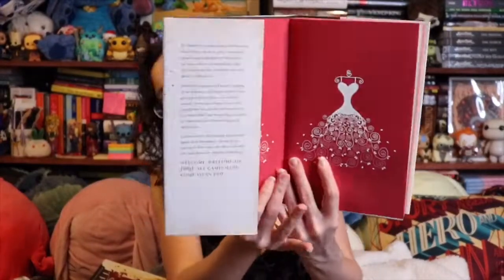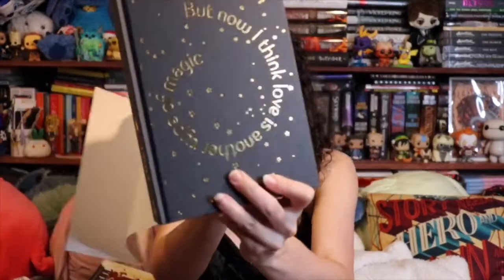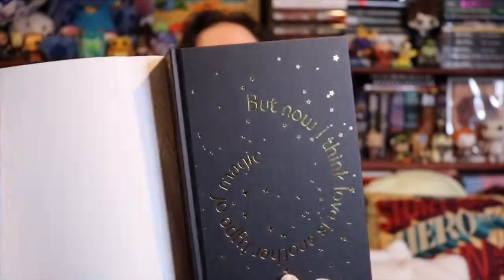So these are the Caraval special editions by Stephanie Garber, and they each have red sprayed edges. They're all signed by Stephanie Garber, and they have these beautiful quotes, like "Now I think love is another type of magic," on the cover of this. So these books are just absolutely gorgeous, and I'm a sucker for collector's editions.